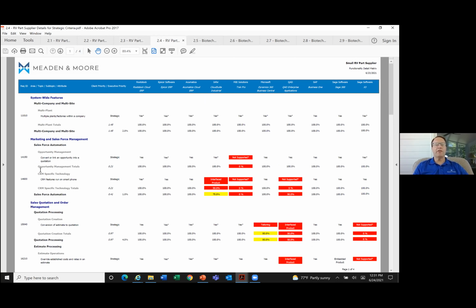Further, when we went forward, we took a look at, show me all of the highest, or what we called strategically weighted criteria. Were there any knockouts? And we noticed one of them was, can the CRM system run on a smartphone? And again, this is one client of many, but we noticed that several of those weren't supported or required a bolt-on in order to do that.